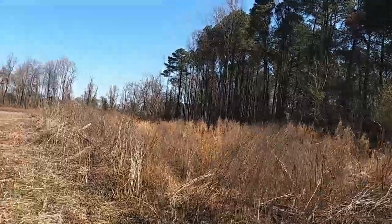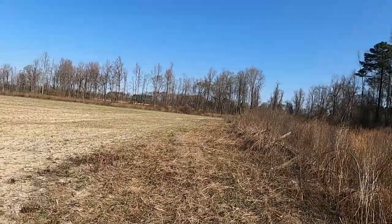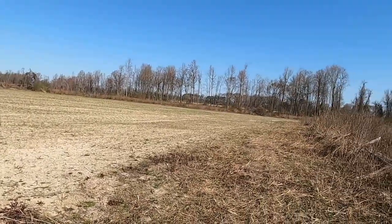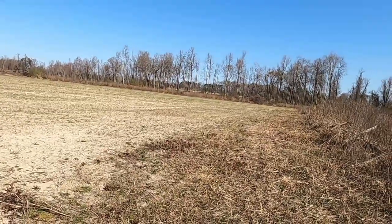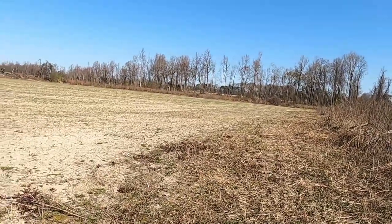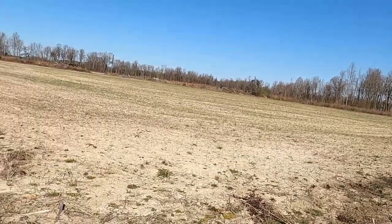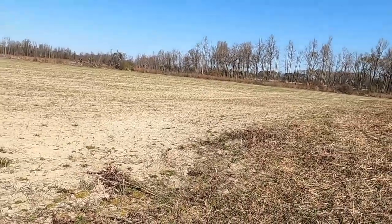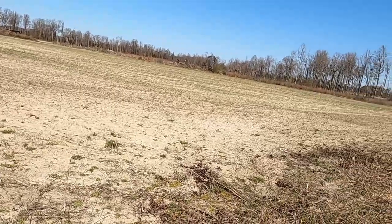It's a beautiful, beautiful day though. There's the creek that runs down the middle of the farm. You can see on the other side of those trees, that field on the other side of the farm. And what you see grown up there is where we've had it logged. This is the smallest field on the farm. This field here is probably about 5 acres.